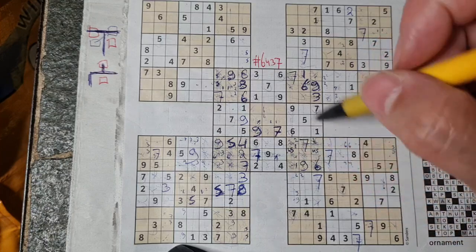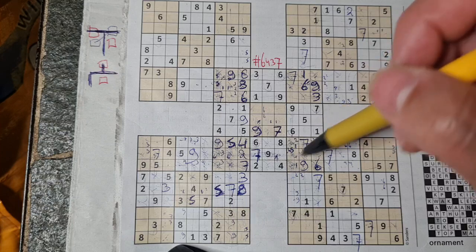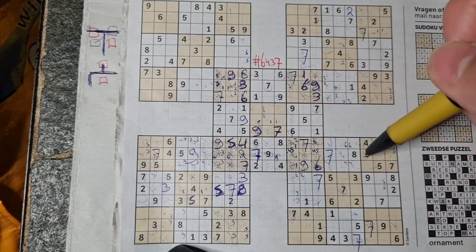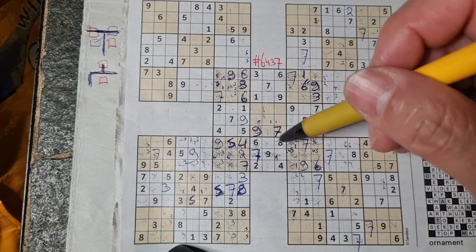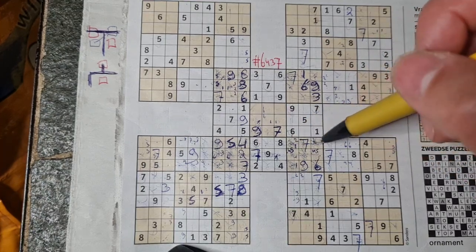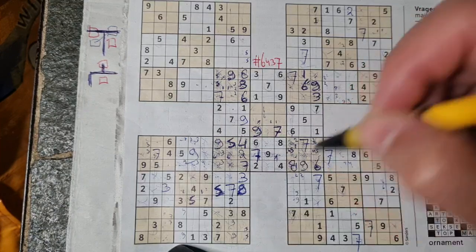Okay, 1, 2. So the other 2 numbers should be the 3 and 8. 3 and 8. Let me check. We have 8 here, so no 8 there. We have 8 in this row. No 8 in these 2 boxes. So the only place left for the 8 should be there then.